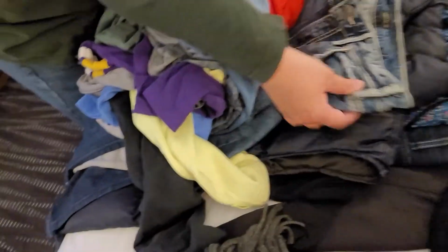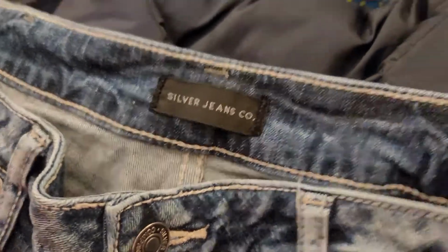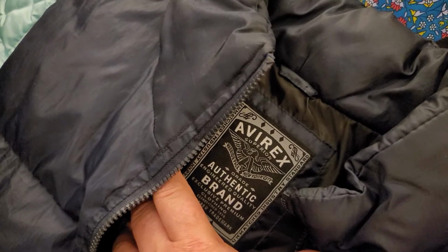Silver. I scored big there. Check that out. Silver jeans. Sliver, right? Yeah, well, that's what I got in my hand earlier. That's right. And there's a really nice, really cool one. We haven't looked this one up yet as far as this particular thing, but this is Avirex.